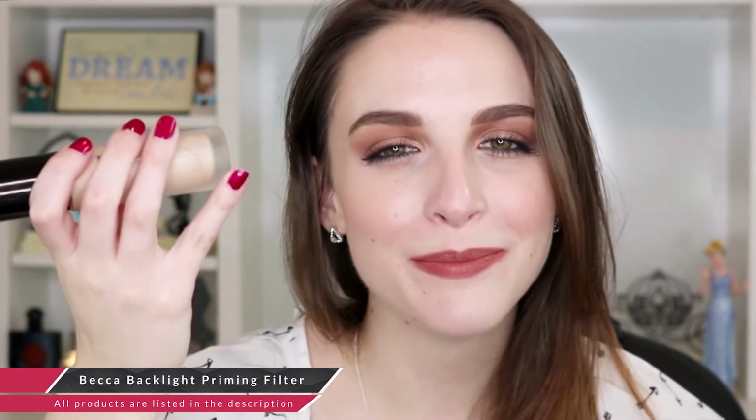The last thing is this guy right here. I used this constantly last year. This was my go-to primer. This is from Becca Cosmetics. It's the Backlight Priming Filter. I don't even know why I'm looking at the bottom because I know what it is. It's the Backlight Priming Filter.